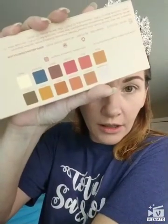If I'm being real honest, I ordered this a while ago, so I can't remember exactly. Oh, the back shows kind of what it looks like. It says it's paraben-free, no animal testing, vegan. Okay, so that's cute. All right. Let's see what she looks like.